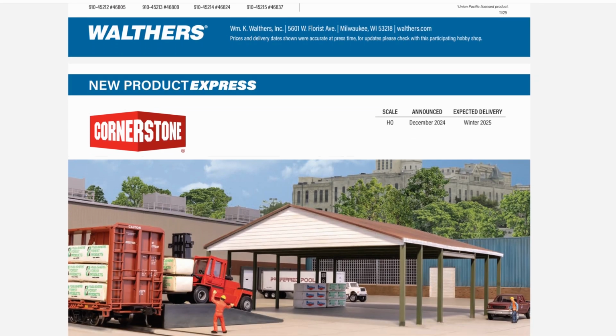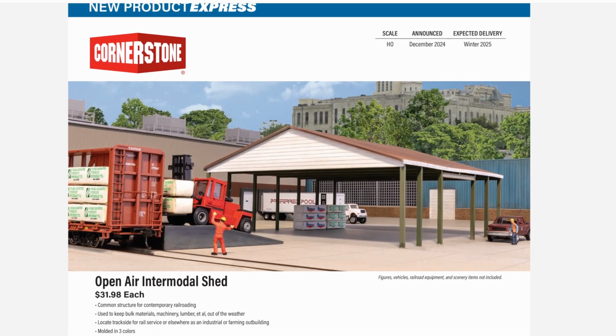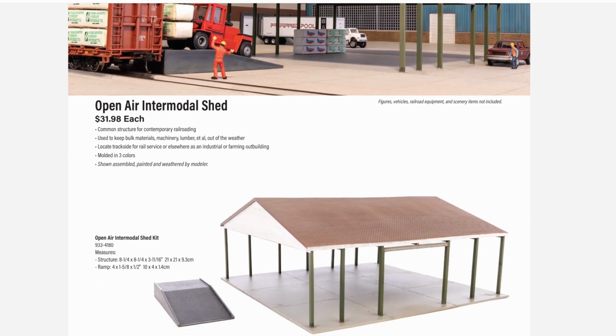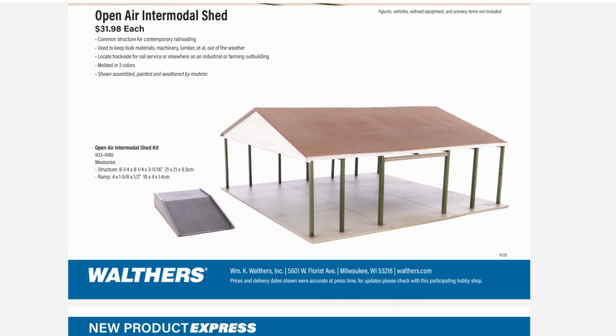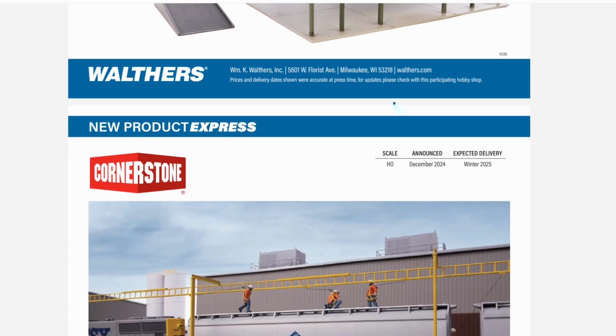And we'll move a little bit more quickly through these, but we've got some cornerstone releases. We got an open air intermodal shed. Some other pictures for it. Of course, a kit. The cornerstone kits are pretty well known as being, from my understanding, pretty good. I don't own any yet, but I will be picking some up eventually once I build a more formal layout.